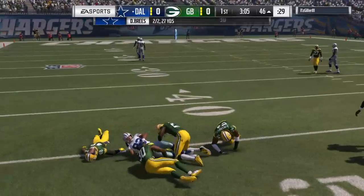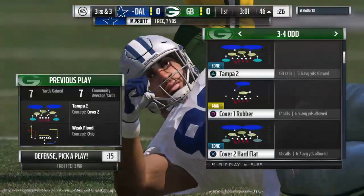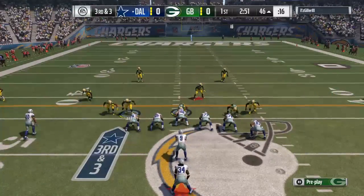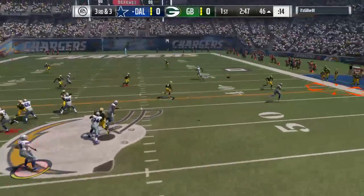And he'll take it down shy of the 45 at the 46. The reception good for 7. It's 3rd down. When you execute a drag or a crossing route really well and give them a chance to let it develop a little bit, you can gain some significant yardage hitting your tight end on that one.